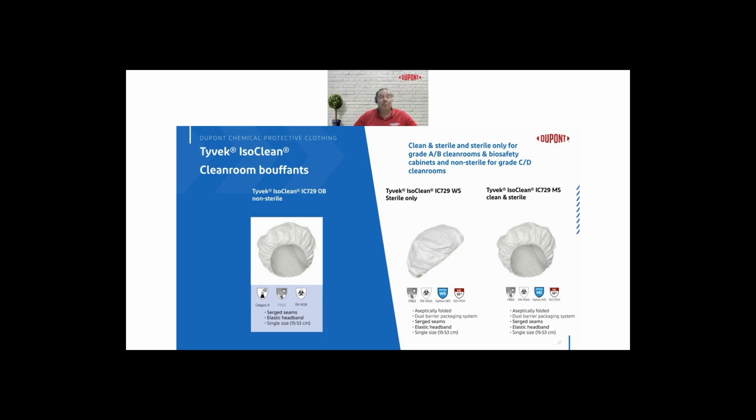And by the way, if you have issues with the polyprop hair nets that you're currently using, or the bouffant caps, because the hair of your operators is falling out, try our Tyvek IsoClean bouffant caps. They are much, much better in holding back the long hair of your workers.